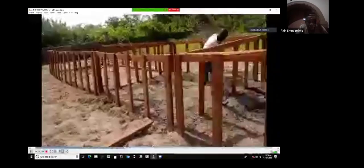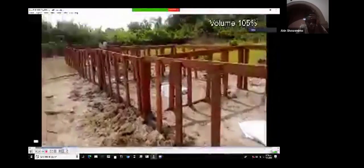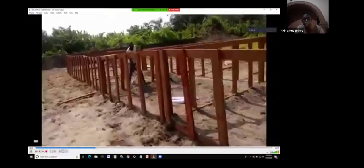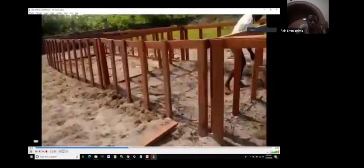This is the skeleton. Good afternoon, everyone. This is Asher Pond. We're here in Shangutero, part of Lagos State, Aja. This is the skeleton. As you can see, this is the long one.